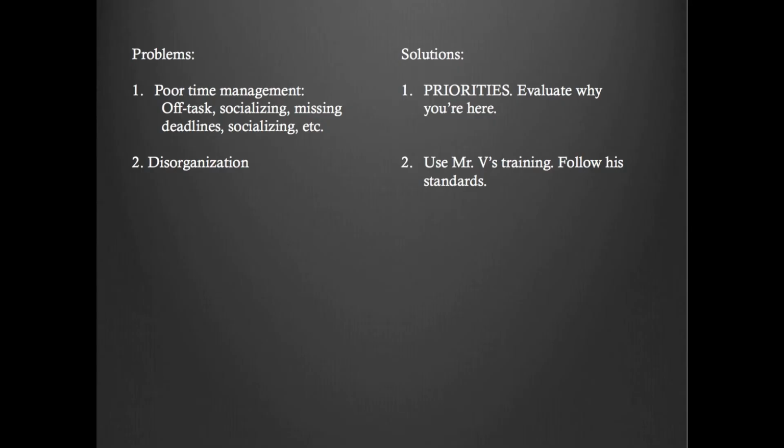Another one is not being organized. Deadline comes and only half the assignment is submitted. A note check arrives, but there's no notebook. Or there's a first stage in a project and that was left at home, okay? All of these contribute to low scores in the class. My solutions? Follow my training. Follow my standards. They're there to protect you.